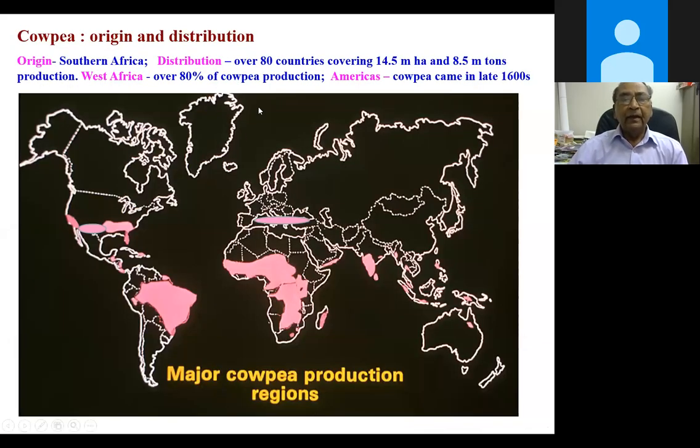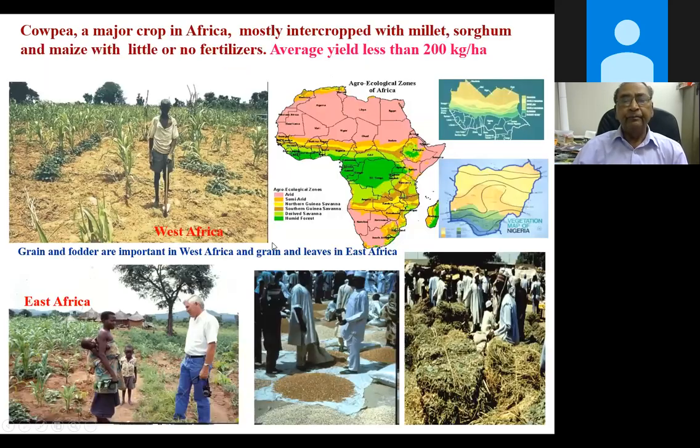It is grown, as I mentioned, over 80 countries, covering 14.5 million hectares with a production of about 8.5 million tons. Mostly it is grown in West Africa, the major crop in the semi-arid region. But recently it has become a major crop in Brazil also. It is grown in the southern part of the US, southern Europe, and parts of Asia. So it's a major crop mainly in West Africa, but throughout the world.